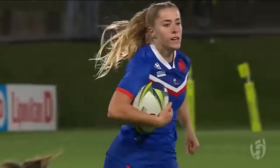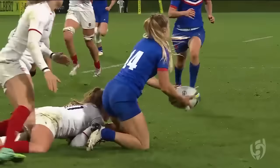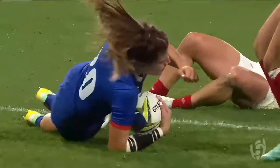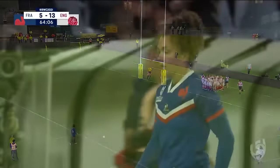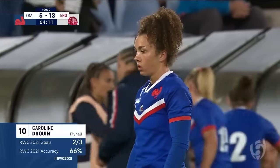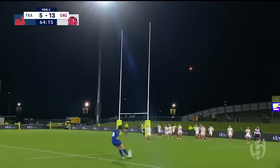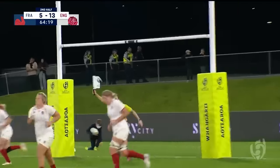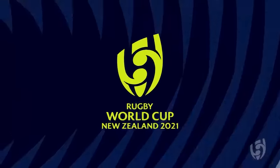Brilliant covering tackle from Zoe Harrison. But the support was what did it in the end. The change of direction. A crucial score for France. Can Caroline Drouin add the extra 2? Hits it well. France get the maximum. They close the gap. 6-point ball game.